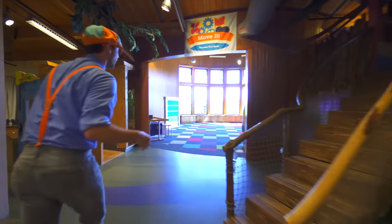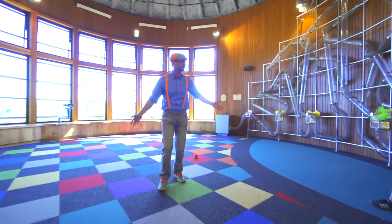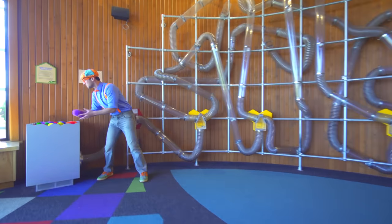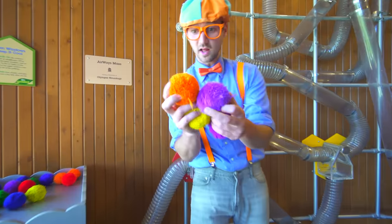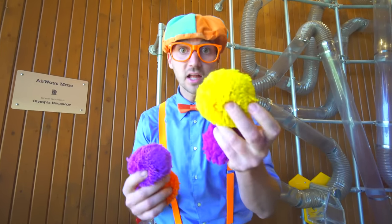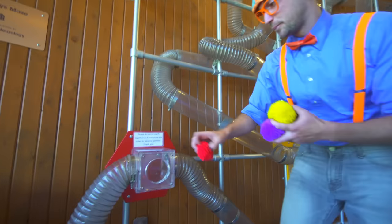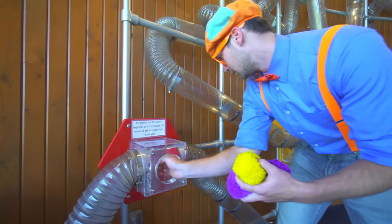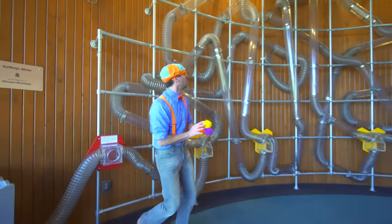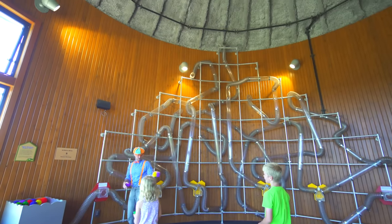Come here. Wow, I love this room in here. Okay, see, you grab the colorful balls and their scarves, like the orange one, purple one, yellow one, even the red one, and then you put it in here. Whoa. Then it goes over there. Watch. Whoa, goes to the top. I'll do some more. Are you ready?